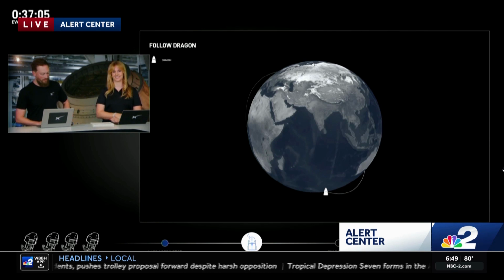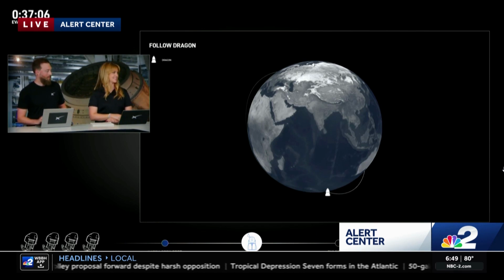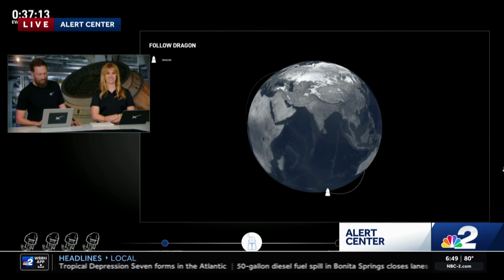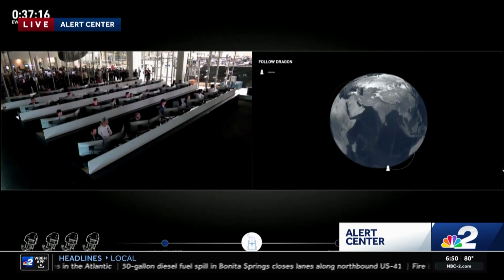Four crew members are civilians. This actually makes the first ever commercial spacewalk. In fact, sometimes we can see inside the capsule what is going on there. And so cool. One of the civilians has been holding on to the hatch for the last 45 minutes, waiting just to open it up.